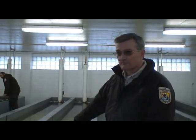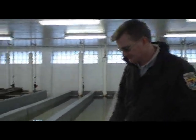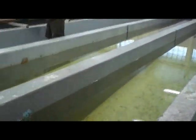After they get out of the stainless steel cup, we put them inside this concrete raceway and continue to feed them until they reach the size of about 3 to 4 inches, and then we're ready to move them outside. You get a shot for the folks with the ones in here.